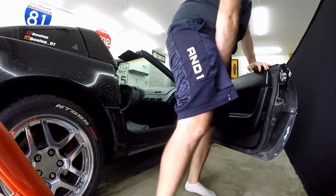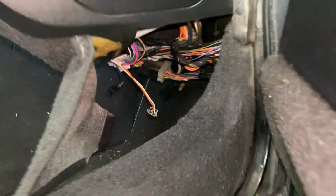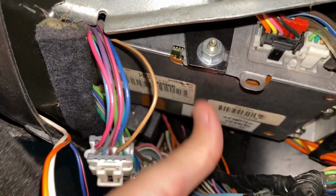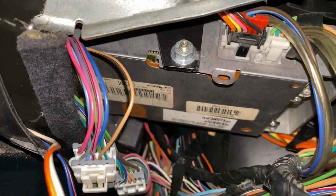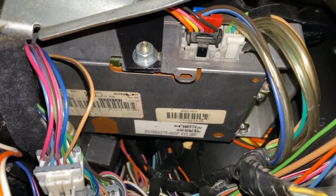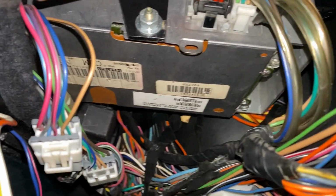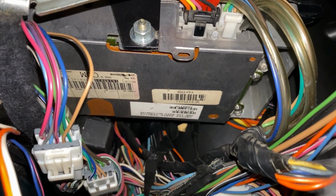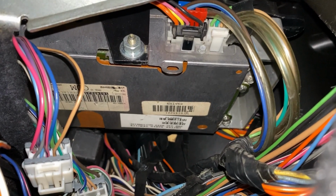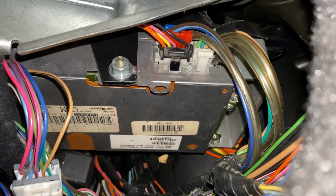Oh yeah. If I come in here on the side and you look right here, here's the box. Right here, we're trying to get out. This bolt right here, from what I can see, is the only thing that holds it in. So I might be able to access this whole thing without getting in the car. So we'll see. I hope that's all I gotta do because I'm starting to get cramps in my upper thighs and I don't like that too much.